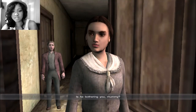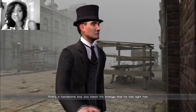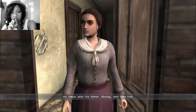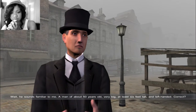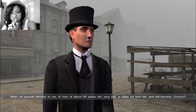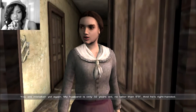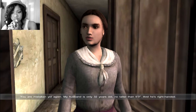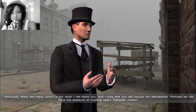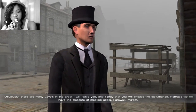Is he bothering you, Mommy? No, Simon, not at all. That's a handsome boy you have. It's strange that he has light hair. He takes after his father. Strong, with light hair. Wait, he sounds familiar to me. A man of about 50 years old, very big, at least 6 feet tall, and left-handed, correct? You are mistaken yet again. My husband is only 32 years old, no taller than 5'3", and he's right-handed. Obviously, there are many Levys in the area. I will leave you, and I pray that you will excuse the disturbance. Perhaps we will have the pleasure of meeting again.